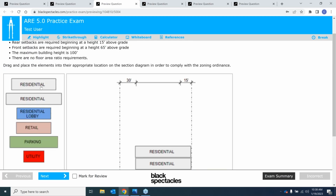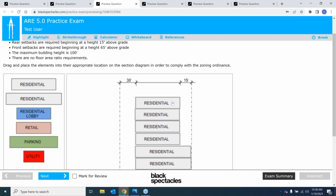So now what we want to do, look at that, our small residential block fits right between those. So again, we'll put it in the middle and kind of Tetris that down. So we want to stack this pretty much as high as we can go. So stack, stack, stack. Let's say we reach the top of this, great.